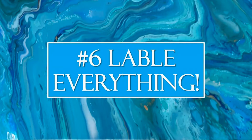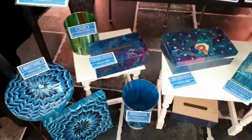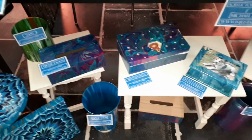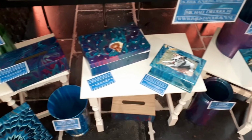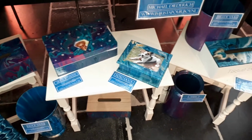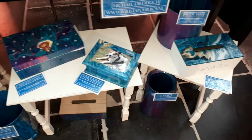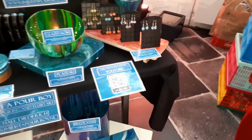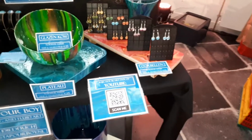Tip number 6 has to do with labeling. So now I've got these nice displays, I've got a nice cloth, it gives me a nice foundation for looking professional. The next thing is my signage and my tags, because if I put labels on things, a couple things happen. Number 1, it's very, very clear what the price is. None of this haggling or people going, oh, what does this cost? What does this cost? It's there, it's very, very clearly marked.